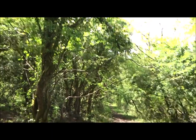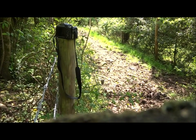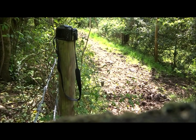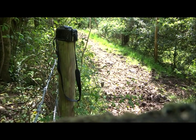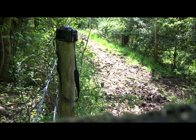Back on while I'm changing batteries and in the Kodak as well. It might have gone at the same time. Like I said, I've fresh cow pack down there. We haven't really got a big stretch to do now to get onto the old drove down to Cheddar. We haven't really got loads to do.